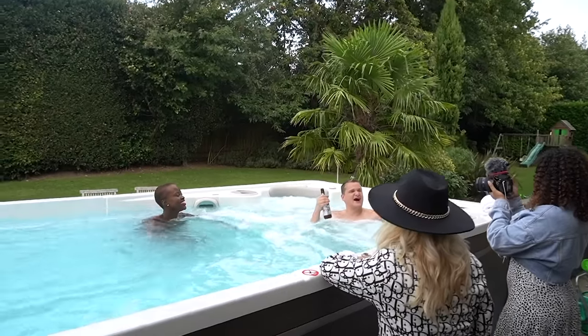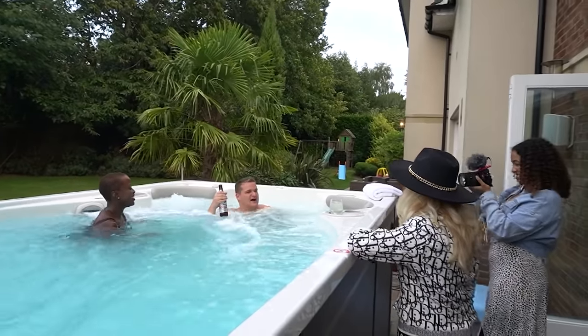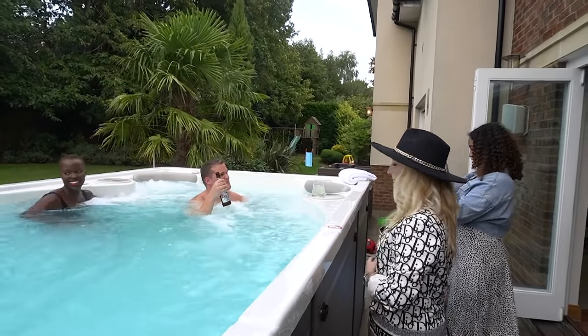Oh yes. Okay, this is not even a hot tub, is it, Liv? What is this? It's a swimming pool, this thing. It's not a hot tub. It's a cross between a swimming pool and a hot tub.